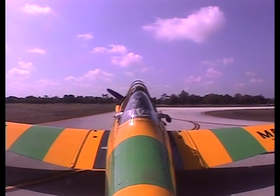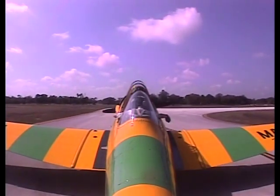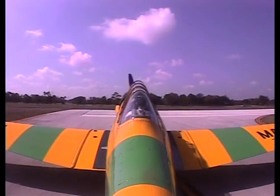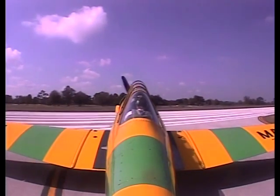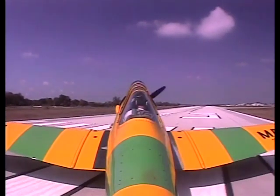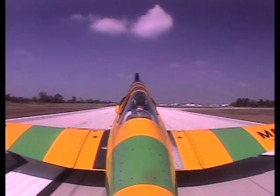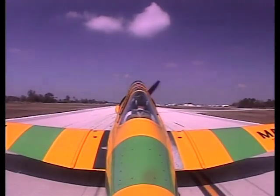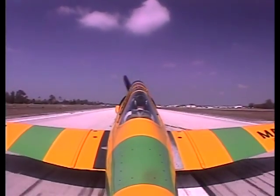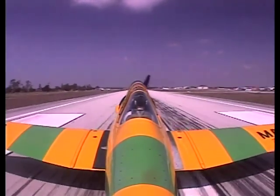Okay, here we go. All right, we'll keep it rolling. Throttle. There you go, stick forward. Hold the nose right there, that's good. Let's get it in the air.